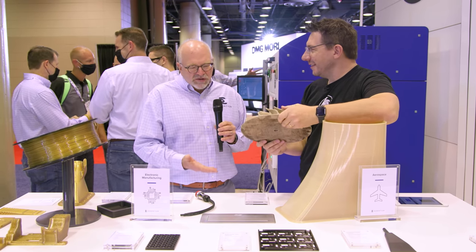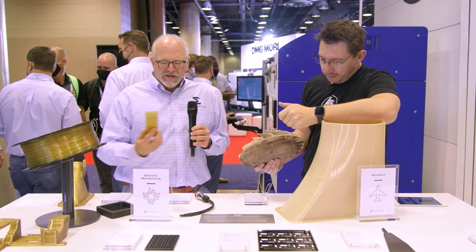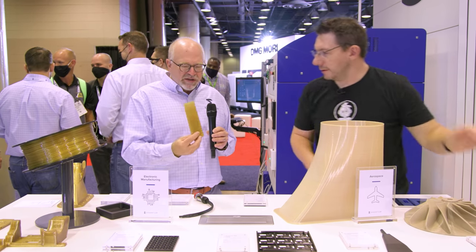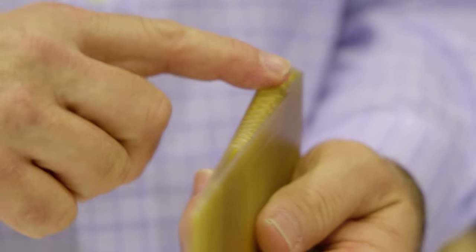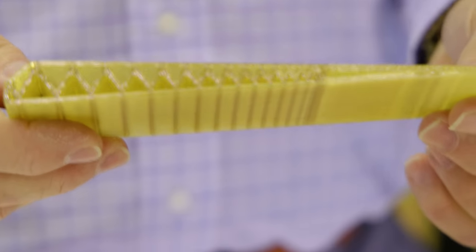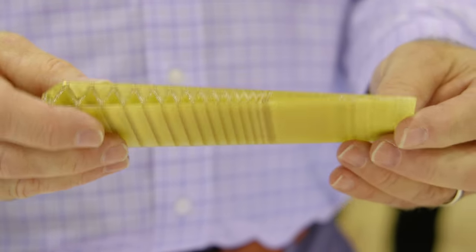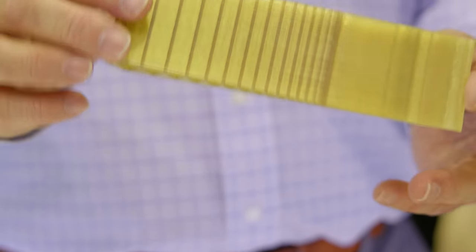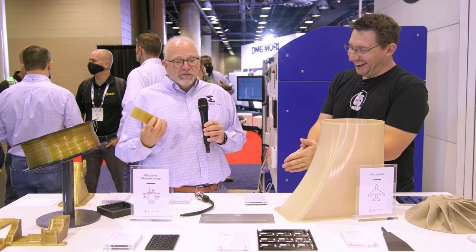And so the nice thing about it, there are two advantages. One, speed. This part here is a PEC part. We print a bed of these, and it was printed on another machine, which I won't name, but it took 22 days to print these. 22 days? We printed the full set in 18 hours. So sometimes the speed's very, very dramatic. It depends on the structure of the part.